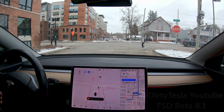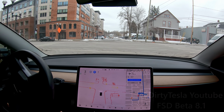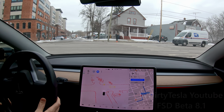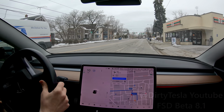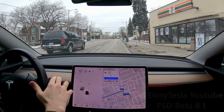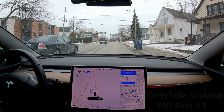So we're stopping back. This guy's walking out. You can see the dark green. That means the car is stopping for them. So it says checking for visibility here. It is hard to see. And we do go. Oh, okay. Yeah, that wasn't very good. So it seemed like the car stopped because those other cars were, it was scared of them, but they weren't in the lane.